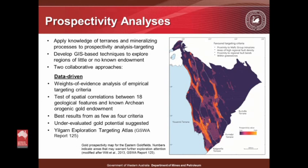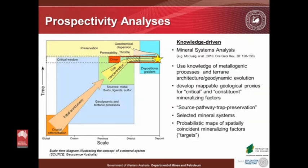website, free of charge. The other aspect, which is the cutting edge, if you like, is the knowledge-driven mineral systems analysis. And this has really been developed and driven by the CET. Many of the principal players are actually sitting in the room here. And what this approach does is uses this knowledge of the metallogenic processes and the terrain architecture and geodynamic evolution of a particular terrain to develop mappable geological proxies for the critical processes that might lead to a large mineral deposit. This source, so looking for geological proxies for source, for pathway, for track, and then for preservation as well.